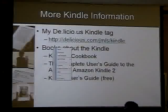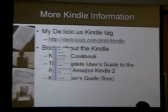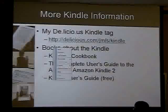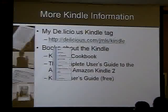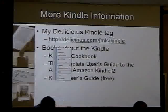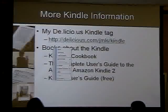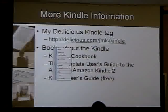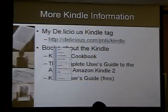One more question. Are they waterproof? I'm not going to find out. And can you use them on an airplane when they tell you to shut off electronic devices? Yes, just turn off the wireless. They probably don't know what it is yet. Even when they say turn off all electronic devices, they ignore you. It doesn't have a light on it, so I don't think they realize that it's electronic. It's the same with security. They don't know that we have Kindles.